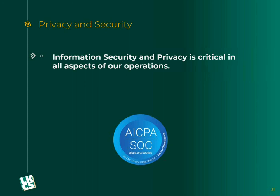LKCS is SOC 2 certified. We go through a yearly audit, and we also go through yearly training with all employees. So all employees have to go through a yearly training and actually take a test every single year to keep this certification, right?